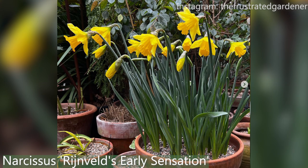The earliest one we've got in our garden is Rijnveld's Early Sensation, which is just a golden daffodil. I have to say I was rather prejudiced against it because I've had it in the garden and it's still here in various places. Then Ian said he'd been to one of the RHS gardens, and it was just so refreshing to see a host of golden daffodils. And I think that is the key, you see. If you see enough of them.